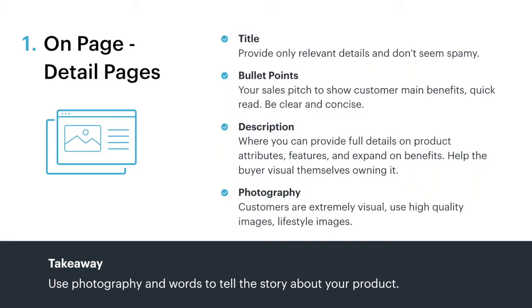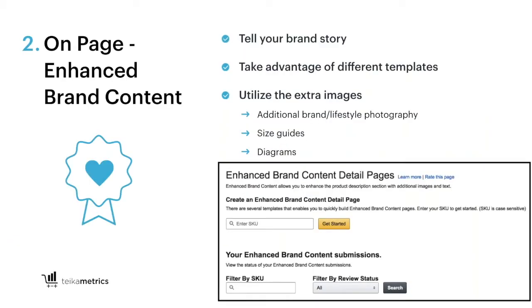Yep, and that brings us to the enhanced brand content, which is another form of the on-page optimization. This is for sellers that have their own brand and manufacture their own product, and it enables you to modify the product description fields in your branded ASINs and describe your product features in a different way by including a unique brand story, enhanced images, and text placements. It's open to all sellers who have been approved as brand owners through Amazon's brand registry process. So if you're already registered, this is something you should definitely take advantage of. And if you're a brand and you're not registered, it's something you want to get on right away.